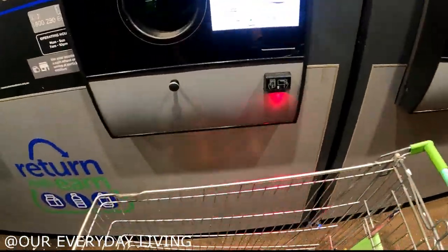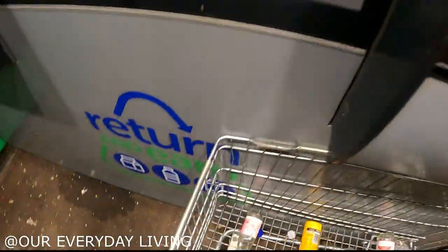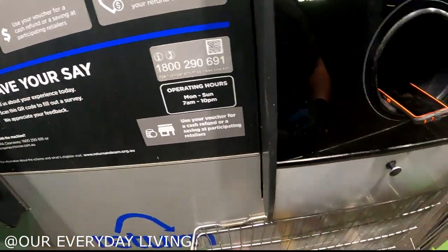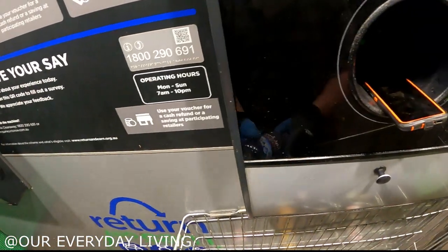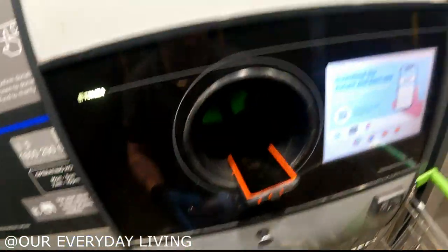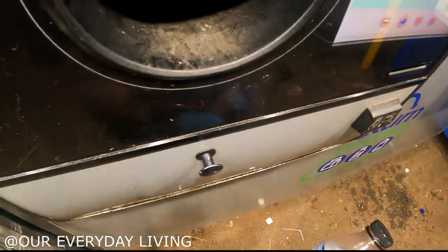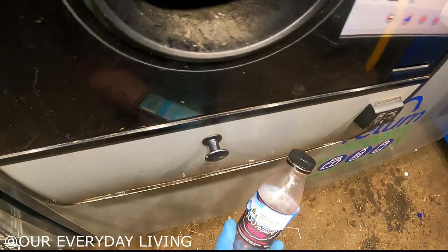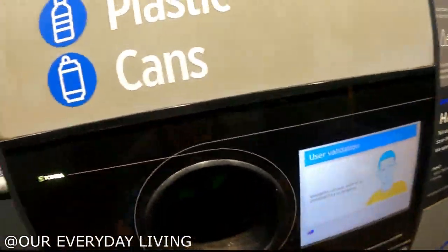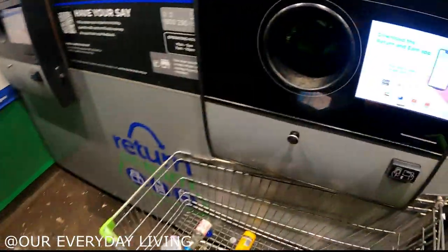Come up to the glass. I might see if that'll go through. Let's see. It's a label. It's not the right sort of label, but we'll see. Come on, phone. Work for me. Come on, the phone. Thank you. Wow, thank you. I got one to go through.